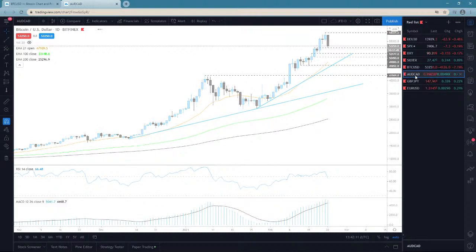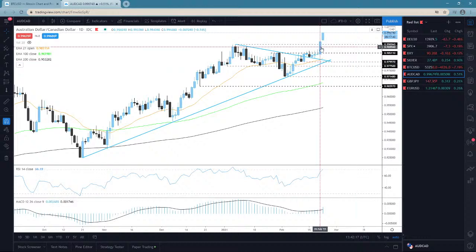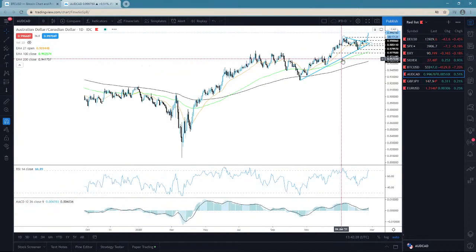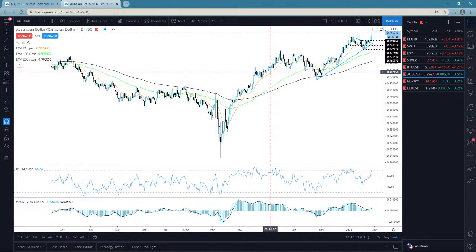AUDCAD very quickly here. The pair continues to pop higher. On Friday, we saw the rate staying here above the highest point of January near the 0.99 territory. Now the big question is where this can go further, or should I say, will this go further? For now, it is doing the trick.